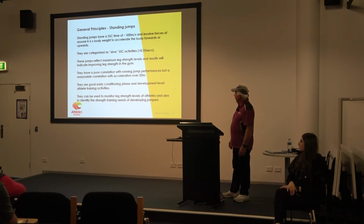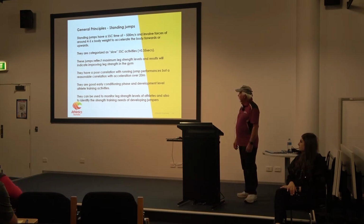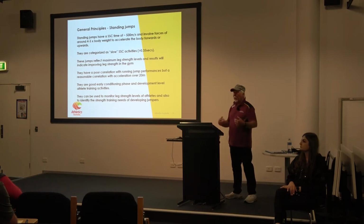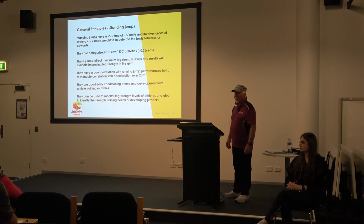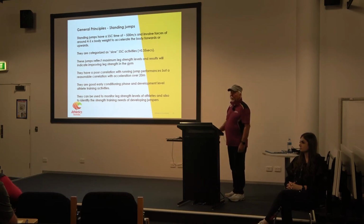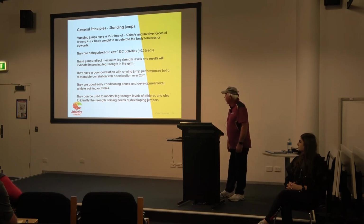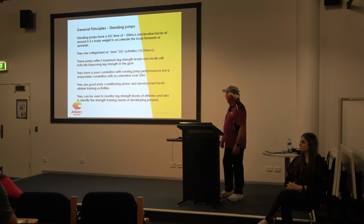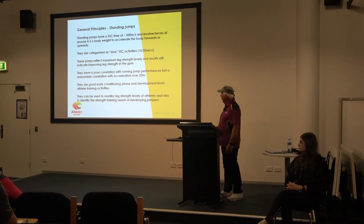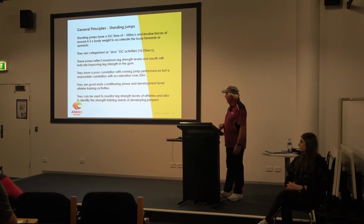These jumps reflect maximum leg strength levels, and results will indicate improving leg strength in the gym. So if you've got a good strength program happening in the gym, you find your standing long jump and standing triple jump and those sorts of activities start to get better. They have a poor correlation with running jump performance, but have reasonable correlation with acceleration. So where it's slightly slower, there's a bit more time on the ground, a bit more force required, then they're more relevant to that part of the performance than they are to the actual very high top speed stuff.